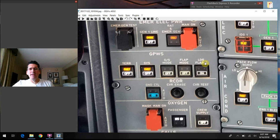In an instance where we might want to intentionally do a flap 3 landing, if it's very gusty outside and we don't want to come in with full flaps because we want to carry a little extra airspeed for safety margin's sake, you might elect to do a flap 3 landing. You would come up here, use this push button, and tell the airplane, hey, I'm intentionally doing this, and don't give me an alert that the airplane's not configured when I'm trying to land it, because this is my intent, as we said.